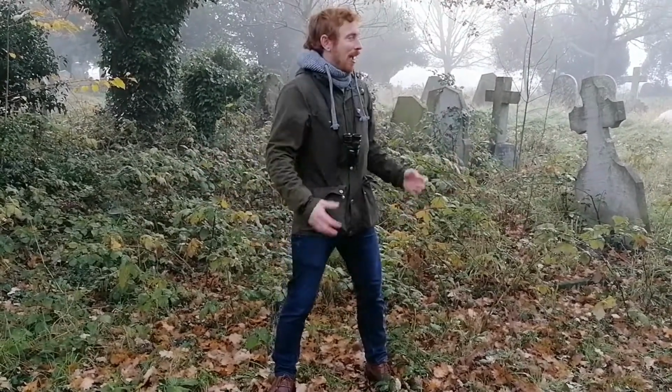But let's bring it back to Kingston, into the cemetery where we are right now. This is one of the best places in Kingston for our grassland species of fungi, and the mushrooms that we can see here in the autumn months are absolutely incredible.